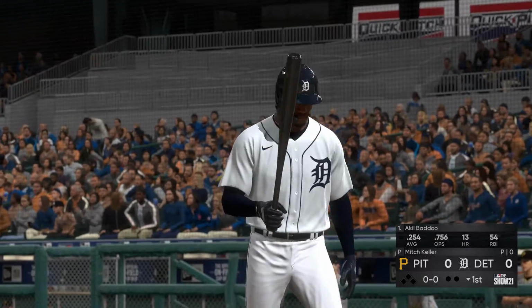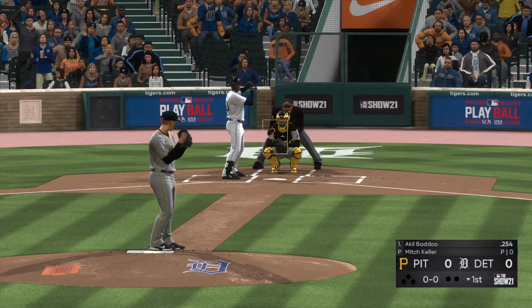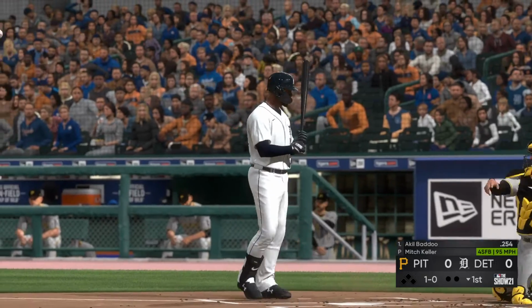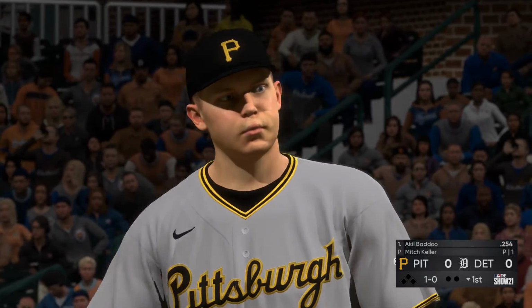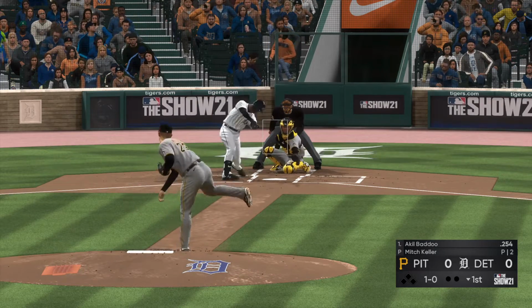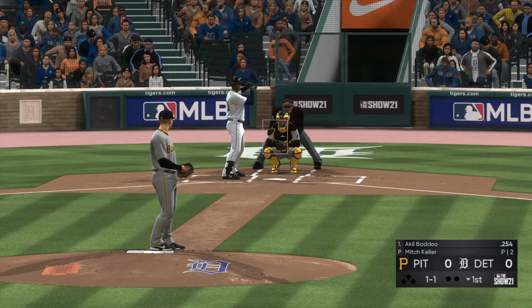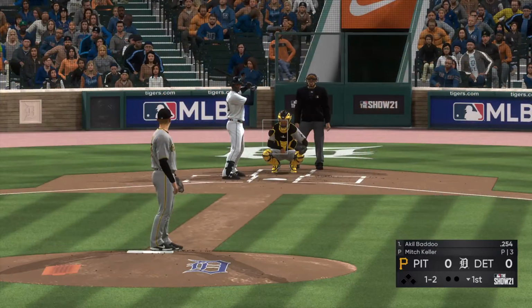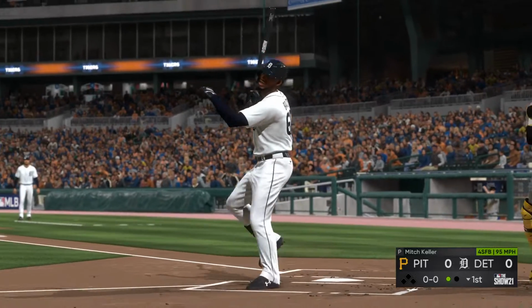Ready now is Akil Baddoo. He'll lead things off here in the bottom half of the first. Now here's the pitch. They'll try and entice him with a high fastball, but he wouldn't commit. It's ball 1. The 1-0. Right side, but it's well foul. Fastball swung on and missed for the first out.